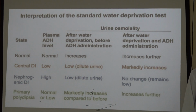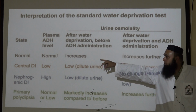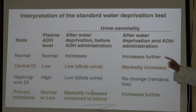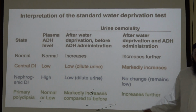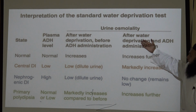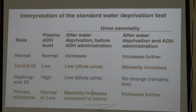Now come to the next: central diabetes insipidus. Forget the other things and focus on one thing. What is the plasma ADH level? Low. It's not producing. ADH is not there. After water deprivation, what will happen? Since ADH is not there, nothing will happen. But after water deprivation and ADH administration, the osmolality markedly increases, because ADH was not there and now we are giving it, so the response will come. Getting the point?